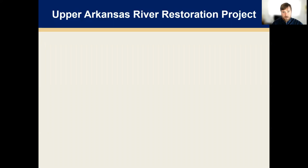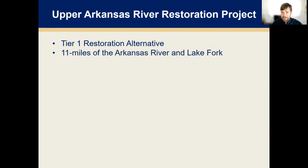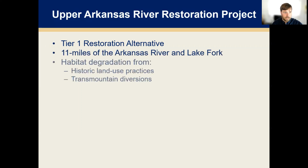So the thought was that there was still some carrying capacity there that could be elevated with improved in-stream habitat. So this was a tier 1 restoration project, and the environmental assessment and restoration plan, again, addressed that 11 miles of the Arkansas River and Lake Fork, habitat degradation associated with those historic land use practices, both mining practices and agricultural practices, and then trans-mountain water diversions.